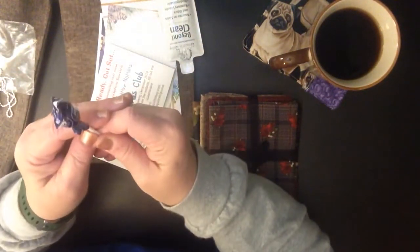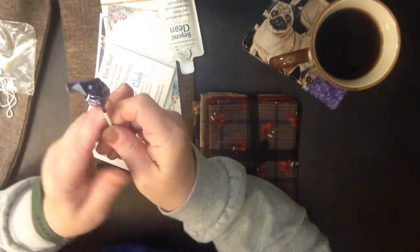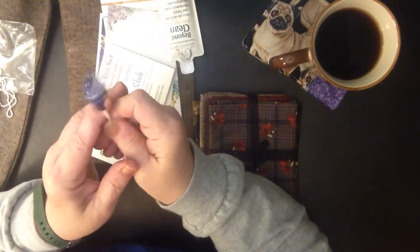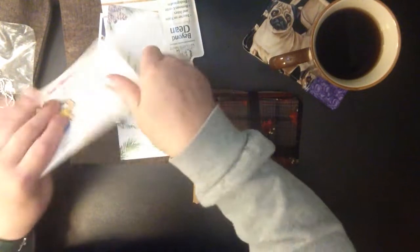All right, love that. Let's save our fabric for last. Oh, look, we got a lollipop. My favorite color for now is purple, and it's grape, and that looks super yummy. I'm going to put that aside. I'll have that later. Let's see what we got in here.